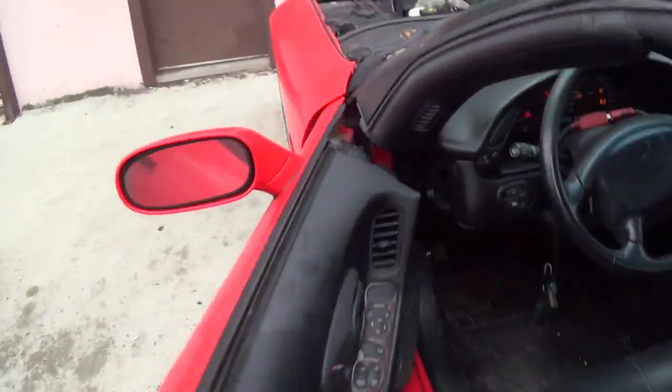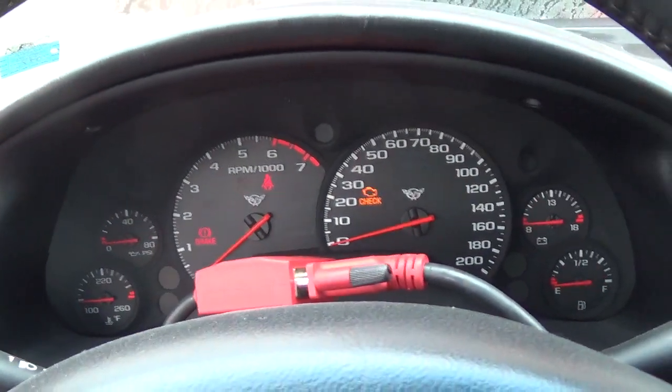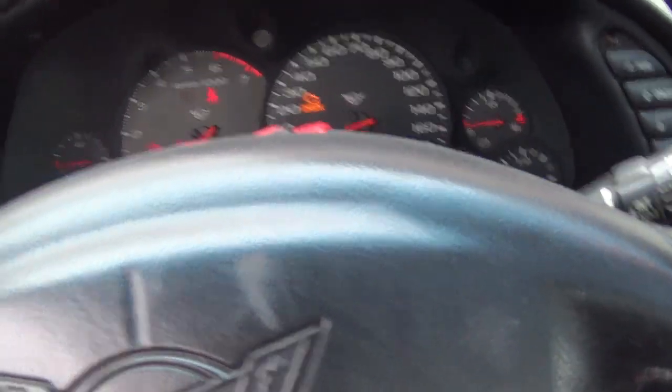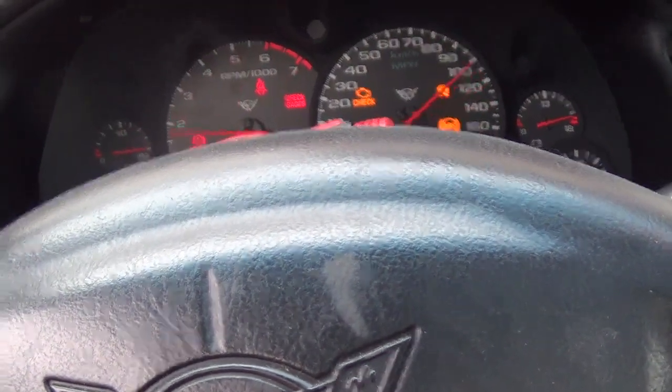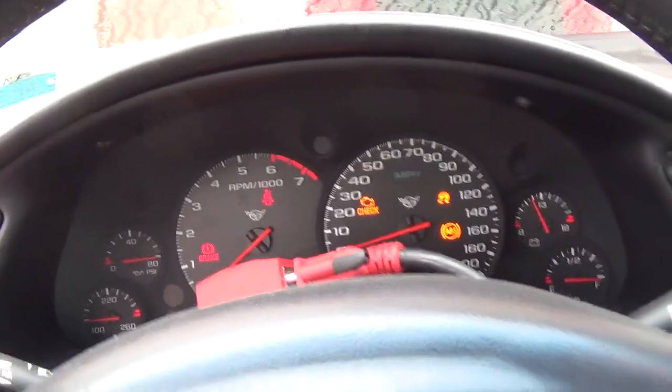So first thing, I'll start it up and let you listen to it. Alright, let's see. Give it some gas. It's running on literally four cylinders. And it just stalled out. So it does run, but not very well at all.